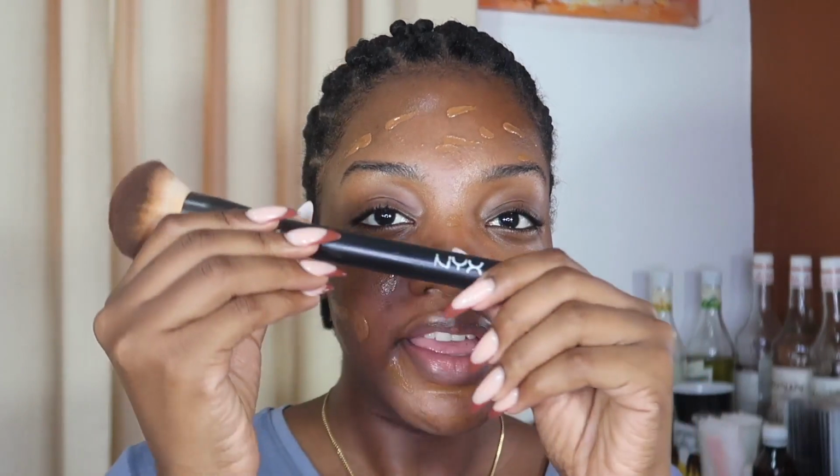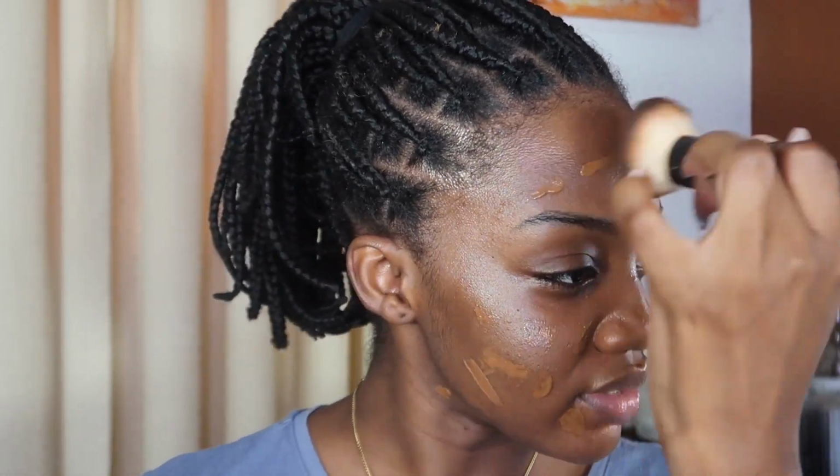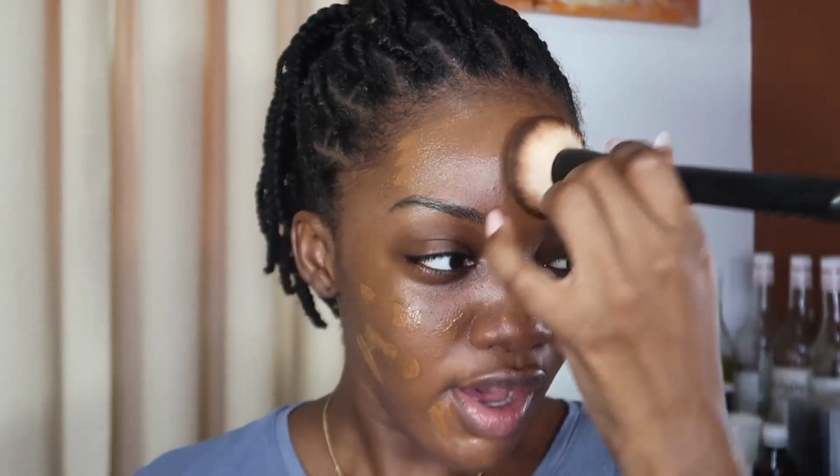Then I go with my favorite brush from NYX. This brush is so good. Every time I want to buy it, it's always sold out. Every time. So I just staple, like blend like this.